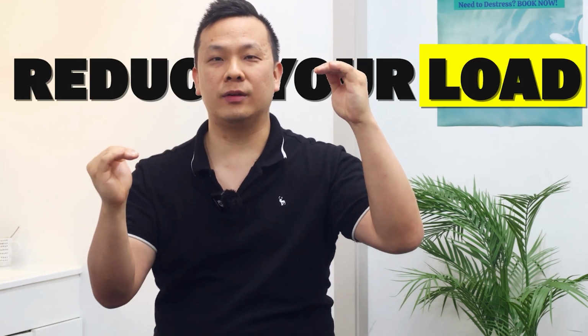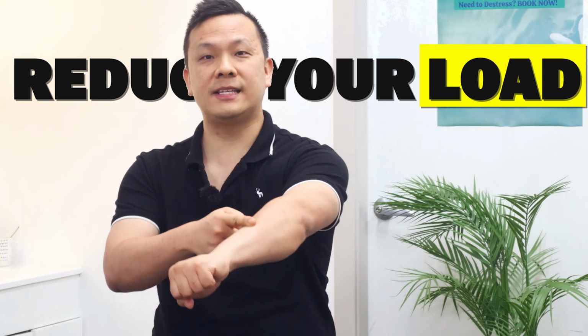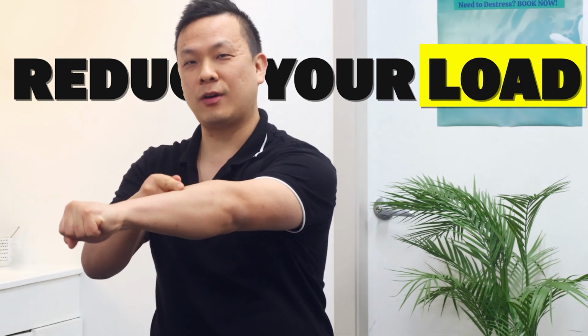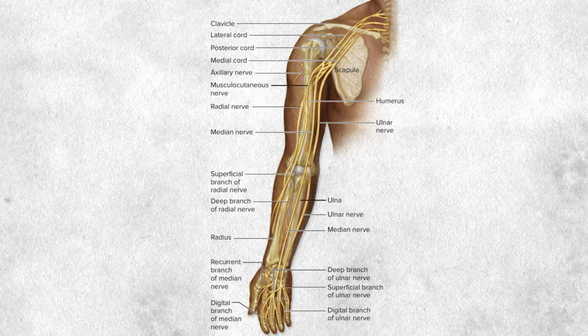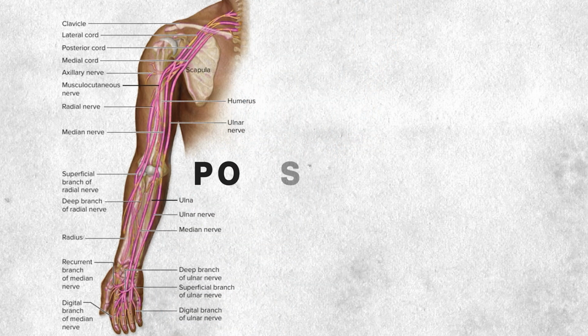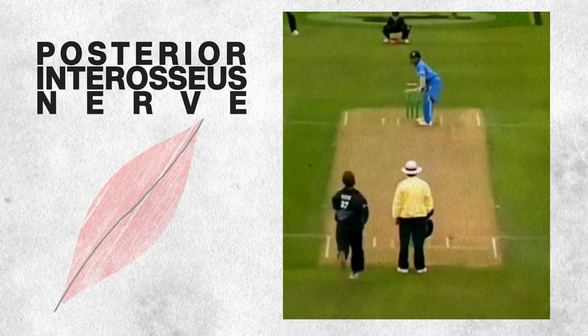The first thing you need to do, reduce your load. If you keep pushing into the pain, those 7 muscles which attach from your forearm to your lateral epicondyle are going to get sorer. Muscles insert into tendons and tendons do not heal well. They need time to heal. So if you continue with those aggravating activities, it's likely going to get worse.